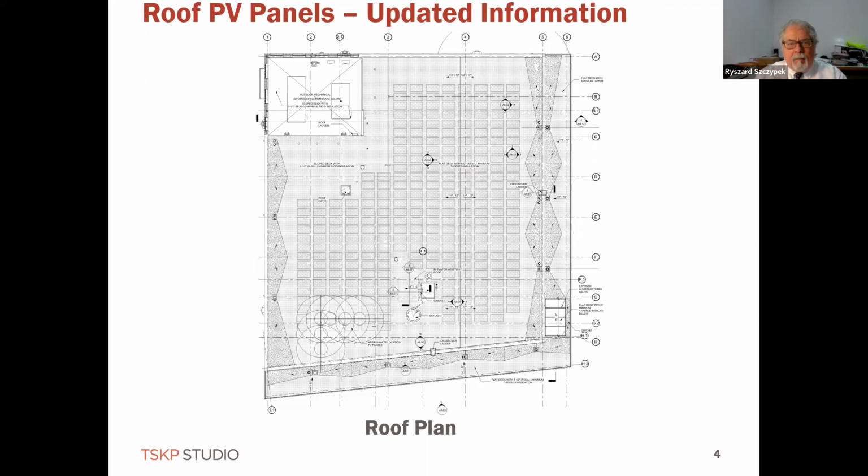Next. Oh, before you move on, I think I pointed this out at our last board meeting, but I want to remind the board that we have mechanical equipment on the roof, but that mechanical equipment is located in this sunken area of the roof. It's enclosed with walls, so you can't see the mechanical equipment at all. We're not placing mechanical equipment on the ground. Next.